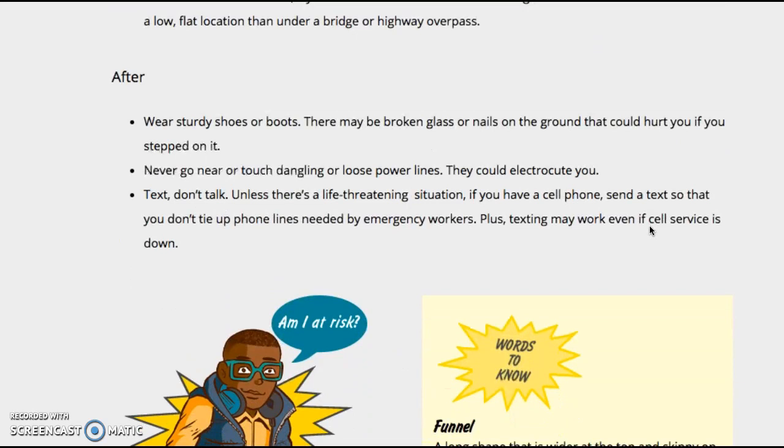Wear sturdy shoes or boots. There may be broken glass or nails on the ground that could hurt you if you stepped on it. Never go near or touch dangling or loose power lines. They could electrocute you. Text, don't talk. Unless there's a life-threatening situation, if you have a cell phone, send a text so that you don't tie up phone lines needed by emergency workers. Plus, texting may work better if cell service is down.